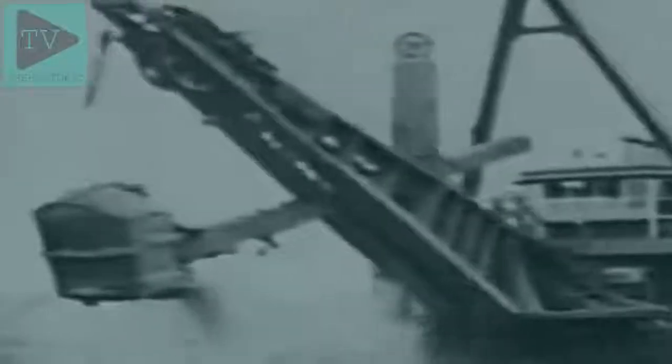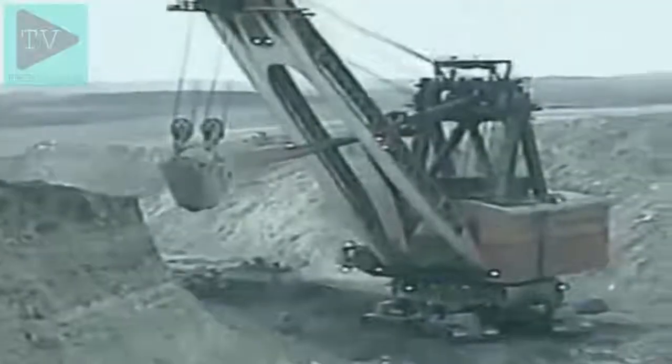The giant dipper of one of these shovels could hold a Chevrolet truck or nine men. With the demands of wartime production, enormous new excavators, drag lines, and steam dredges were developed that dwarfed everything that had come before. And this was only a taste of things to come.